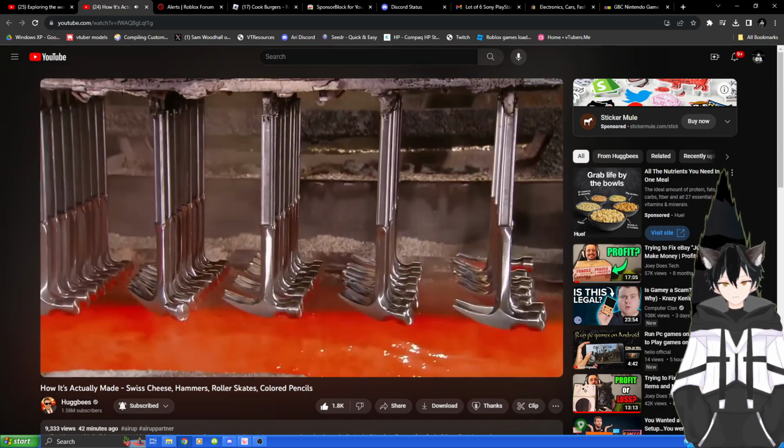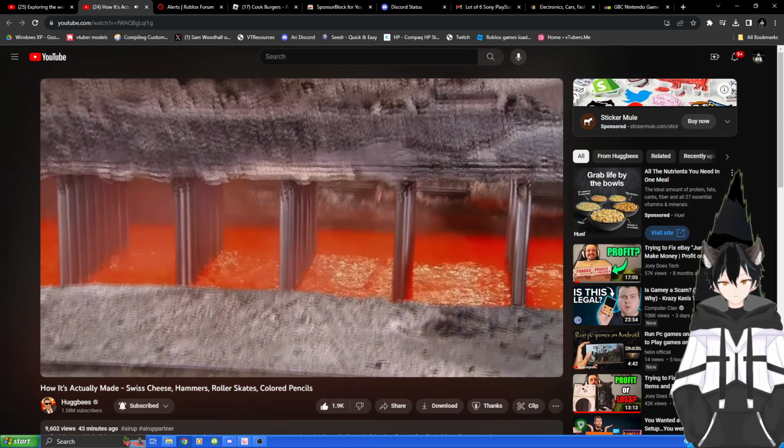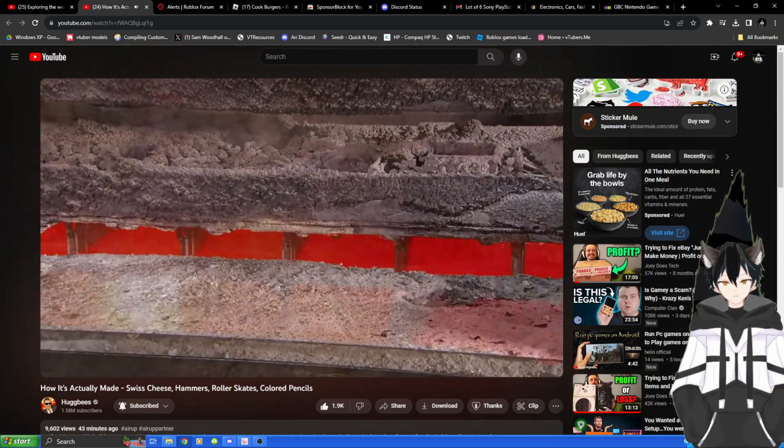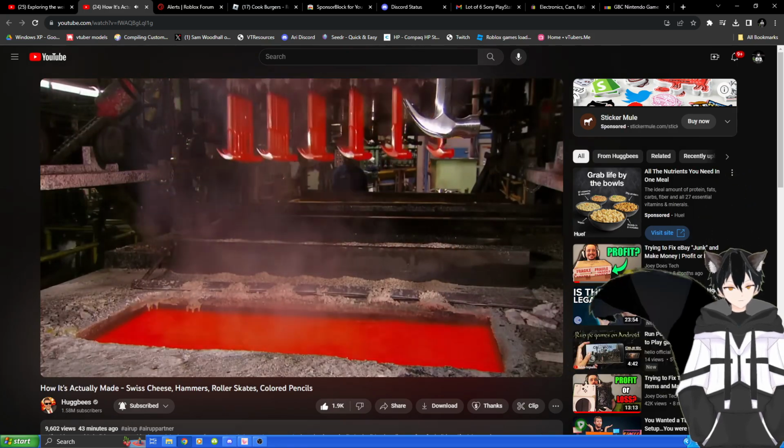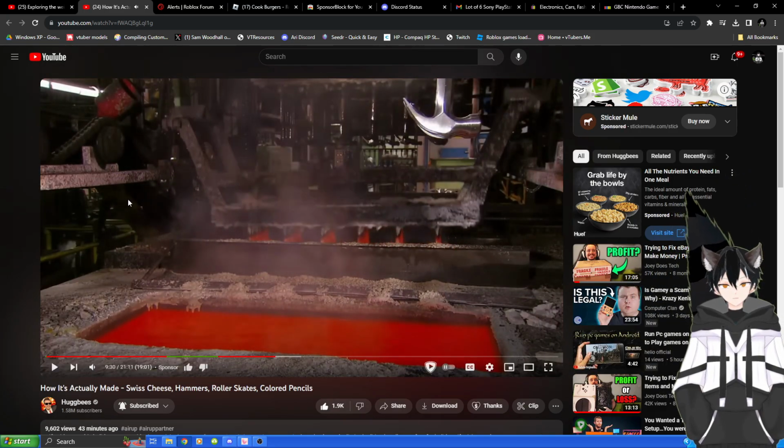Next, the hammers are terminatored and then quickly rescued before any of them create a time paradox. Then it's off to a nice Terminator Day. I think that's a movie reference.